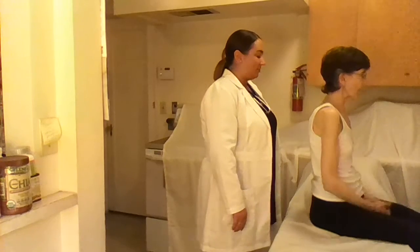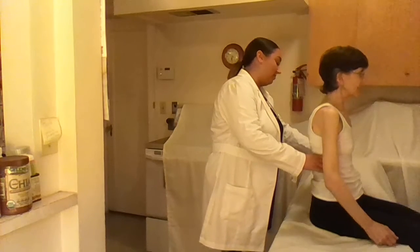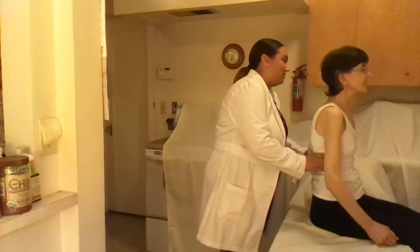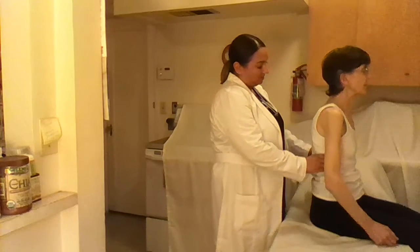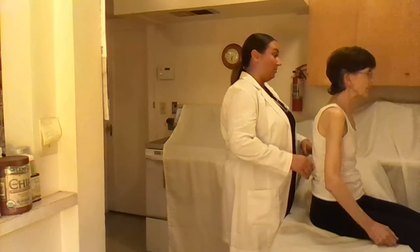Okay, great. So now I'm going to test for thoracic expansion, and this is where I'm going to go down around your 10th intercostal space, and I'm going to put my thumbs in. I'm going to have you take a deep breath and breathe out, and if my thumbs go down symmetrically, then that means that it's normal, and that's what we want to see. So that looks normal.